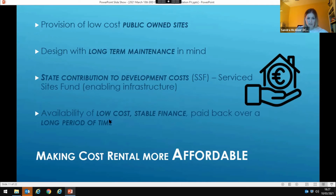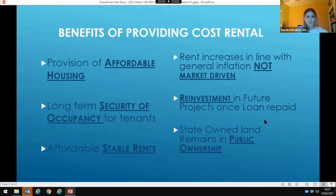And lastly, a key is low cost, stable finance paid back over a long period of time. So competitive interest rates, and the longer, I suppose, you can extend your payback loan, if it increases from 20 to 30, you reduce your monthly payback, and ultimately, again, it benefits the tenant and reduces their monthly rent.